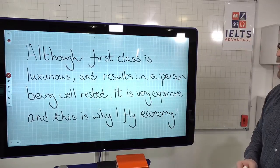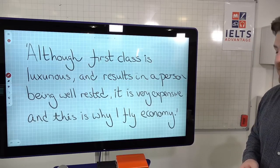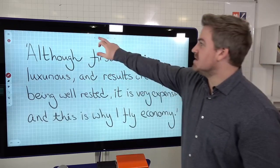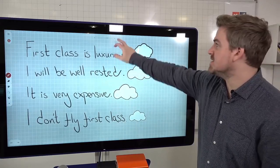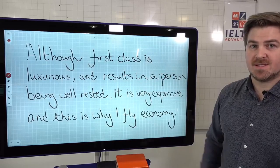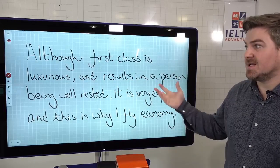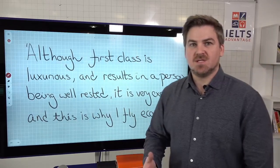Although first class is luxurious and results in a person being well rested, it is very expensive, and this is why I fly economy, not first class, and also I don't have the money. So you can see the difference between four separate ideas, four simple sentences, still four ideas, but in one complex sentence. And this shows the examiner that, A, you know how to use complex sentences, and you know how to use English grammar accurately. And this is very, very different to how most teachers are teaching this.